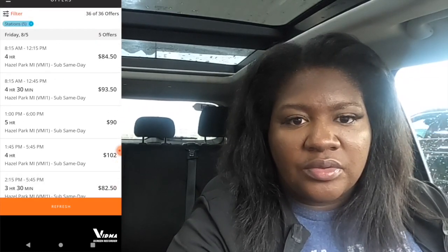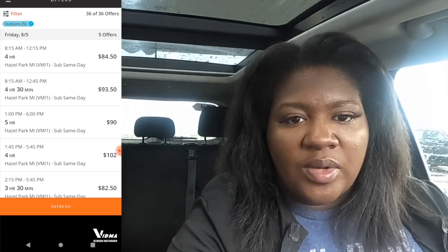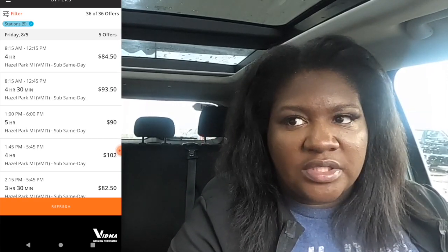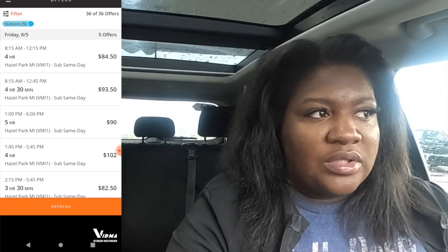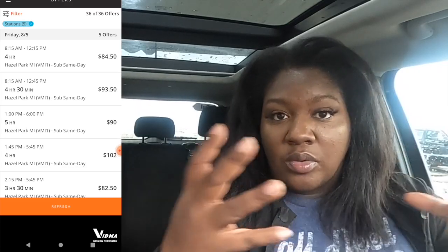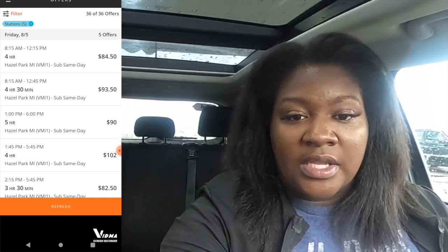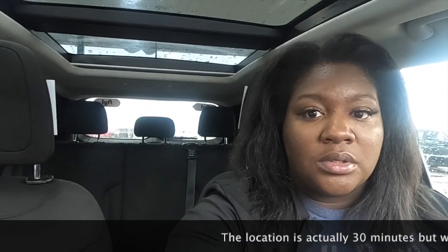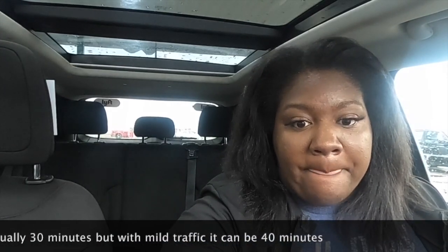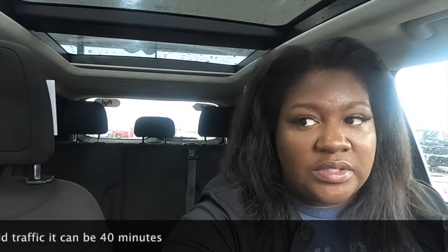The other thing I wanted to show too was the locations. So what happens is you fill all of that stuff out when you're filling out your credentials within the app. It'll ask you for the Amazon warehouses or zones in your area that work with the Flex drivers, and it'll have you click the closest one to you. The closest one to me is 40 minutes away from me. So I know that whenever I pick a block, I have to at least allocate that timing. And Hazel Park seems to be the most dominant one in my area as far as the apps go.